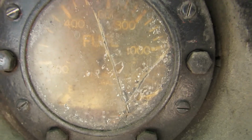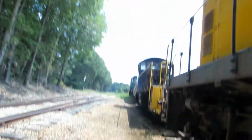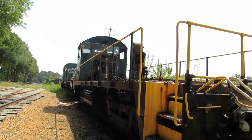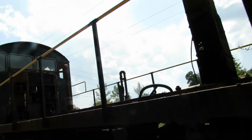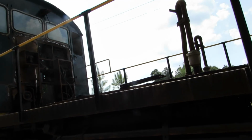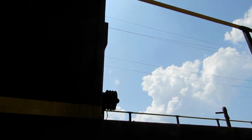No way to tell the fuel level because there is no gauge needle. I had to guess it's empty. And I know this has been here for a while because there's plants growing where the engine would be. So I think this engine's most likely going to go to the scrapper since the roof is rotted out in the cab. I'm sure there's plenty of holes in the floor to go with it.